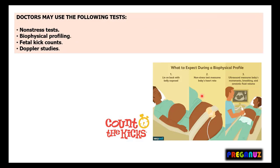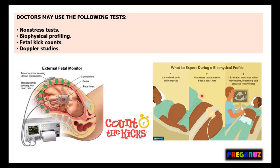Next, there are certain tests that the doctor may use. So we need to understand what the tests are: non-stress tests, biophysical profiling, fetal kick counts, and Doppler studies. Now, when we say non-stress test, what is this? This is basically to check the baby's heartbeat when it is resting and when it is moving.